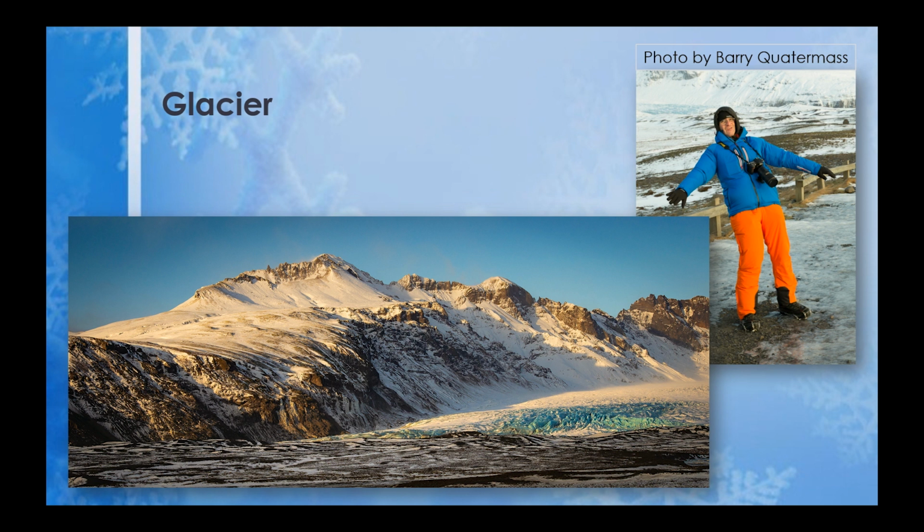Just to give you an idea of how strong the wind was, this is a picture of me leaning with my full weight against the wind, and the wind was supporting me. It was so windy. It was unbelievable. Really, really windy. But we still got some nice shots of the glacier.